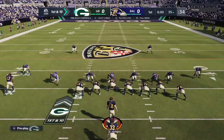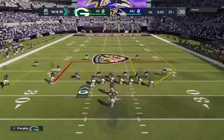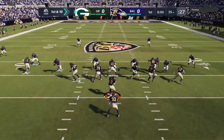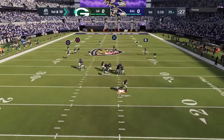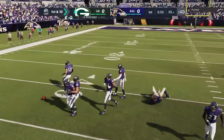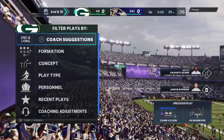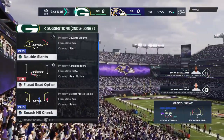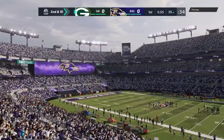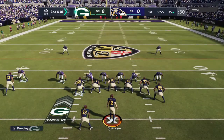Ball up to the 35 now as they come up on 1st and 10. Off the play fake to Jones. Here's Rodgers sliding out of the pocket. And that's going to be incomplete. Too tough to hold on to that one. It's 2nd down. They certainly did a nice job improvising there, extending the play, hoping someone would come open downfield, but they never did. Here's 2nd and 10 now from the 35.